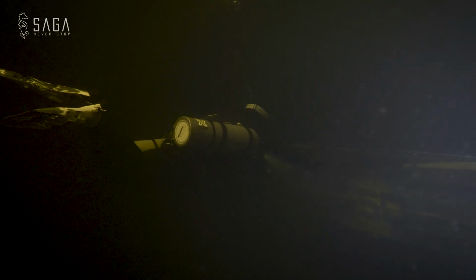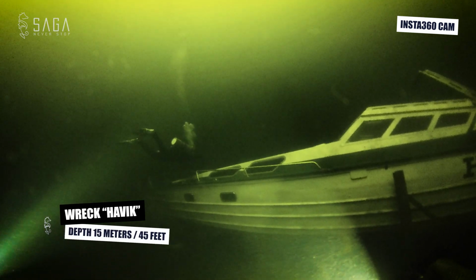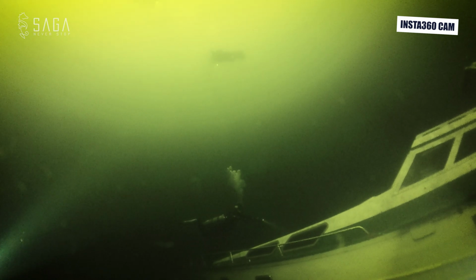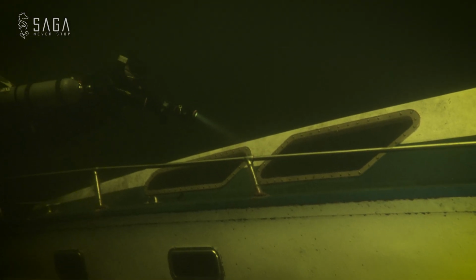The visibility isn't the greatest and we're getting a little deeper, so I switch on my video lights. Berdy is taking us to the Havik, or the Hawk. Clearly a recent wreck, judging by the limited algae growth. It was sunk less than a year ago, on May 18, 2022, and it's the latest addition to the Vinkeveen dive site.